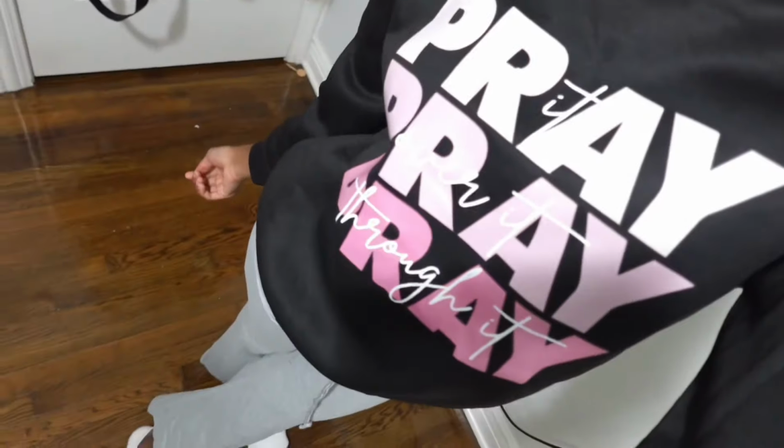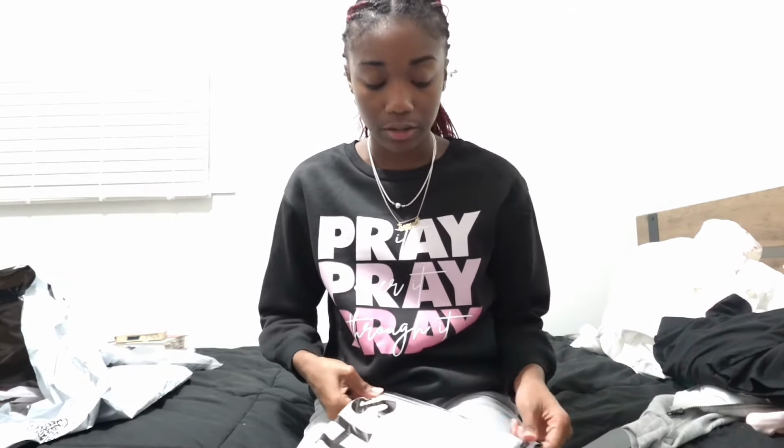Yeah, so I like this, y'all. This is really, really cute, especially with these pants. This is probably one of my favorites so far, these pants and this sweater. Y'all, I'll tell y'all, this package is probably one of my cutest packages I got from Shein, especially with this new era I'm in. Yeah, I'm finna dye my hair a new color, y'all.